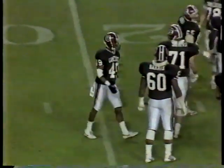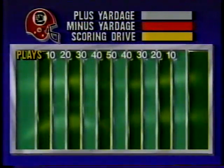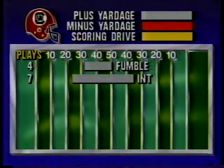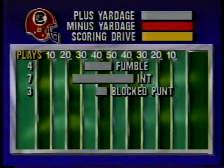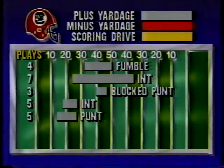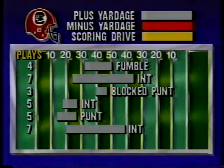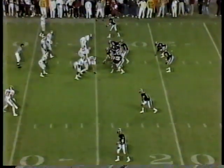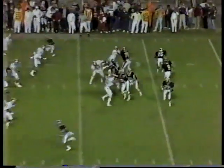South Carolina's possession chart of the first half will not be a pretty printout. 4 plays for a fumble, 7 to an interception, 3 to a blocked punt that turned out to be a touchdown, 5 to another INT. Then they finally were able to kick it away cleanly. Another interception after 7 plays, and then another kick. Just a nightmare of a first half. 2nd and 5 at the 24.